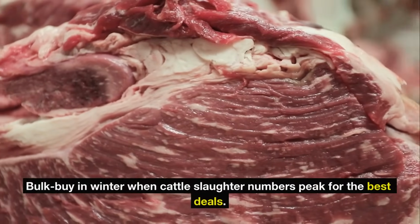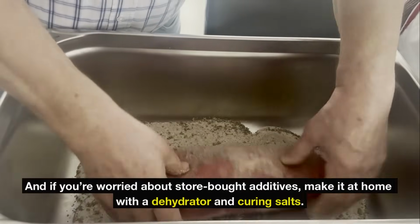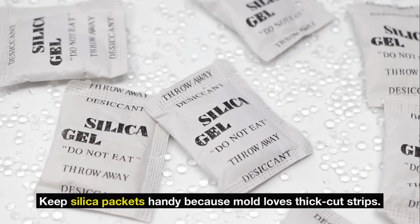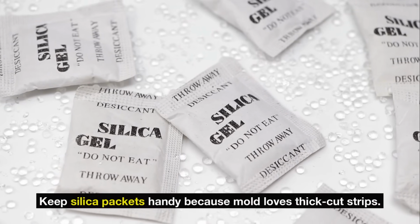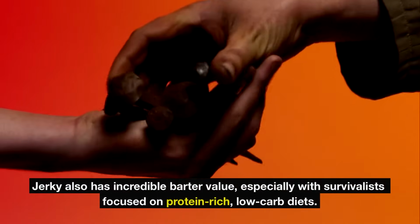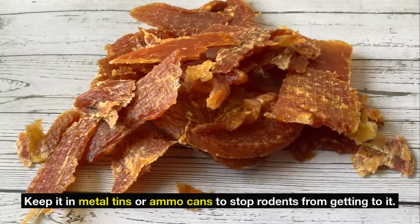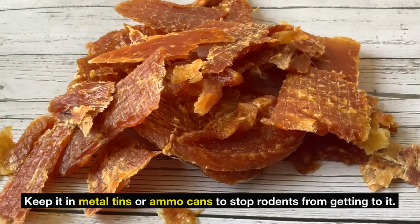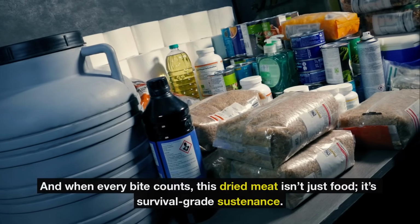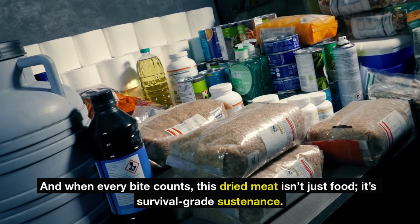Bulk buy in winter when cattle slaughter numbers peak for the best deals. And if you're worried about store-bought additives, make it at home with a dehydrator and curing salts. Keep silica packets handy because mold loves thick-cut strips. Jerky also has incredible barter value, especially with survivalists focused on protein-rich, low-carb diets. Keep it in metal tins or ammo cans to stop rodents from getting to it. With jerky on hand, you're not just eating, you're fueling. And when every bite counts, this dried meat isn't just food, it's survival-grade sustenance.